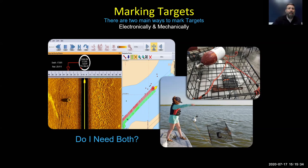I can get a lot of information from this electronic mark. I can even sail away from it and then select it like we have here, and this range and bearing tool will direct me on how to get back to it, right? So I can leave and come back tomorrow, set it into that range and bearing, and it will direct me right back to my mark so I can find it again. But no sooner than I anchor and drop my diver in the water, he's going to come back up and say, there's nothing there, I can't find it, right?